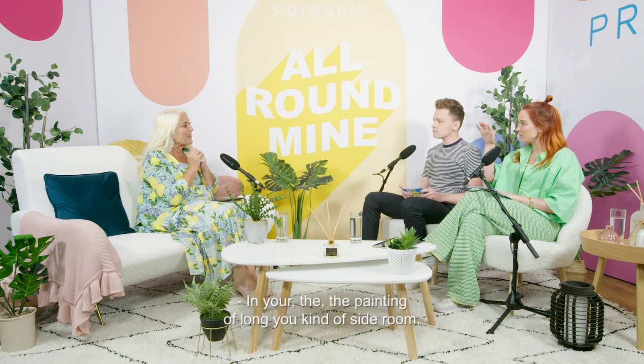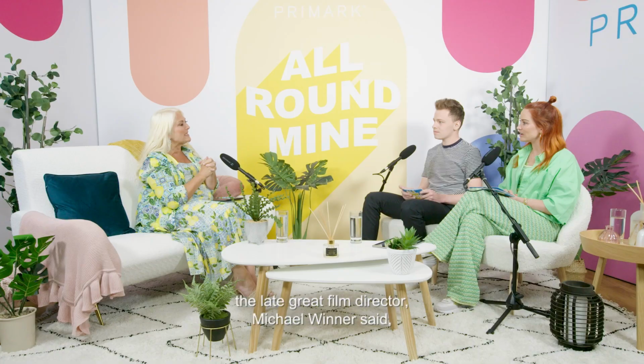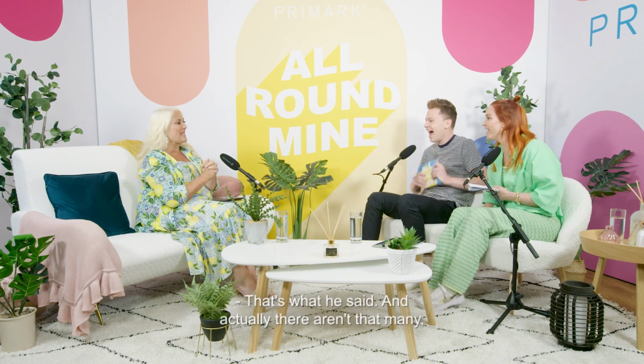It's in the painting along your sideboards, wasn't it? Exactly. So it's got turrets and lots of arches and a great big glass dome on the front with wonderful lilies in the glass. So it's a very unusual house, but not grand. As you can see, none of the rooms are big. In fact, the late great film director Michael Winner said, "I've been to your house, too many small rooms." That's what he said. And actually, there aren't that many. They are small and there aren't that many.